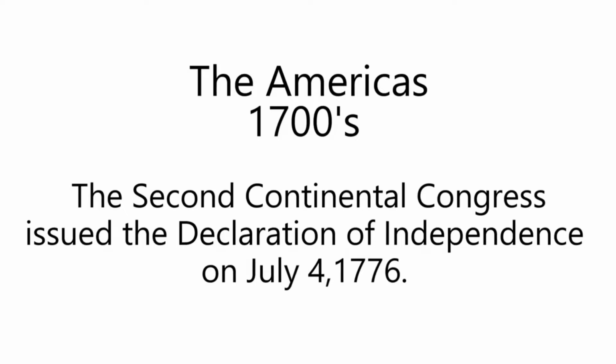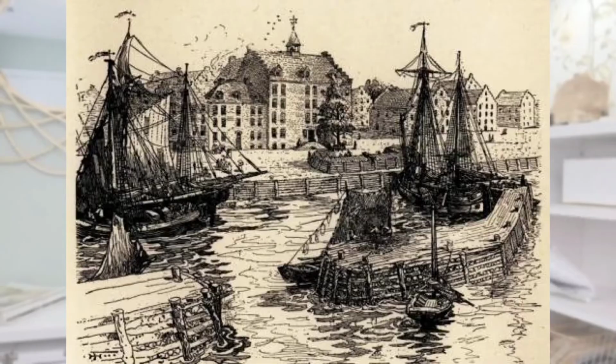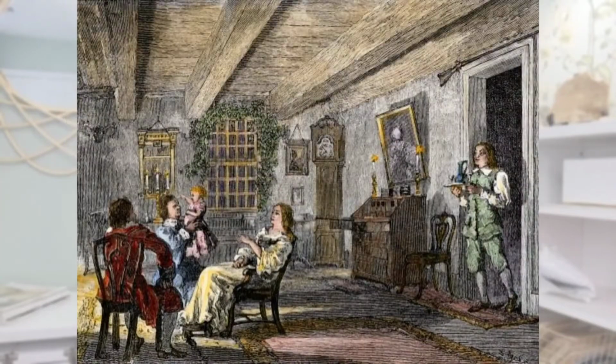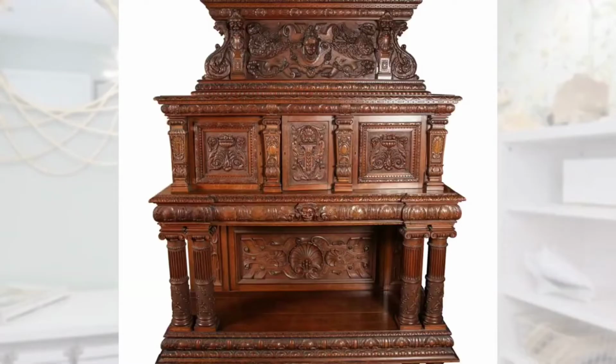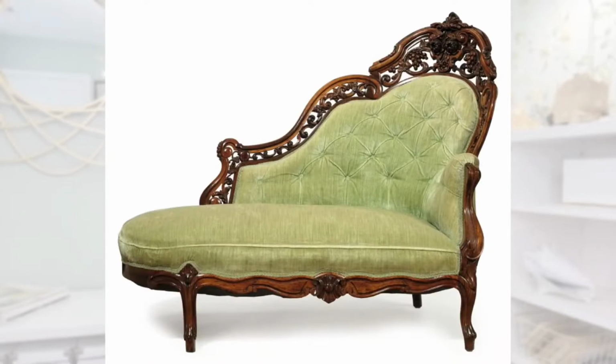Let's jump ahead to the 1700s to the Americas. Of course, we know that everything was still taking shape in the 1700s, but it still had a very heavy influence from its European counterparts, especially Great Britain. 1750 to 1780, still longing for those design elements from across the sea, they started making furniture productions over in the Americas. And it was becoming easier to get those items locally sourced.